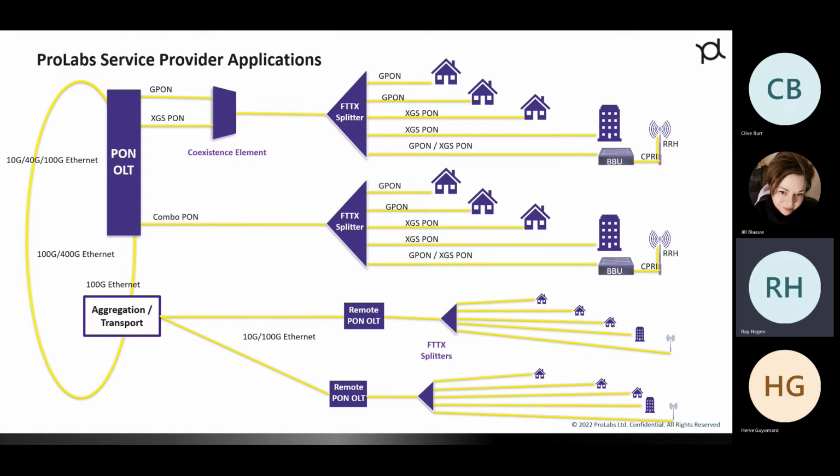So when we talk about the architecture of coexistence, that basically means that GPON and XGS-PON and other technologies can ride on the same fiber out to the customer premises. If we look at the top end of this schematic, we have a GPON OLT transceiver and an XGS-PON OLT transceiver. A passive coexistence element, which is essentially a WDM coupler, combines those signals onto a single fiber out to the outside fibers that connect each individual premises through a splitter, and all the traffic is passed to each individual customer premise.